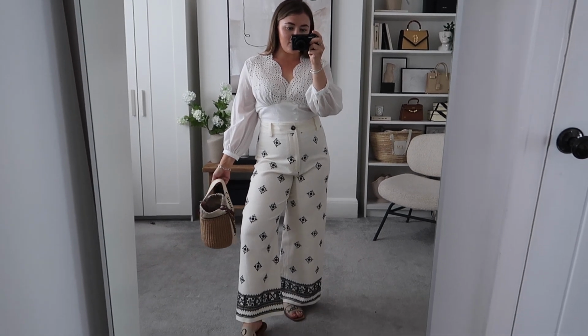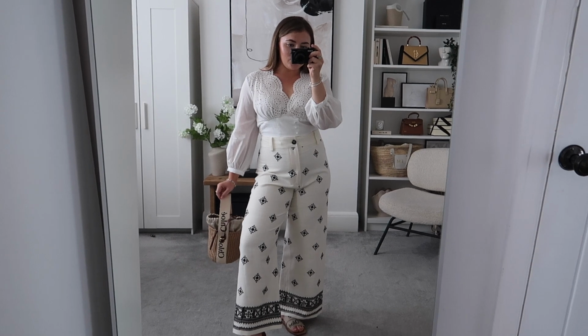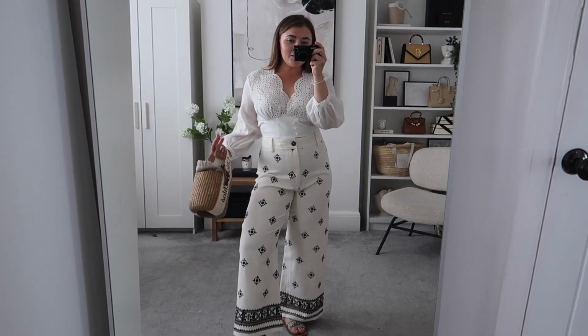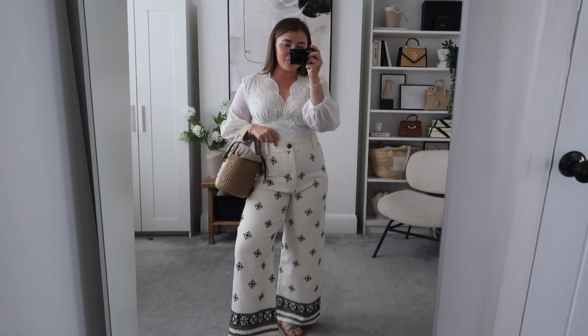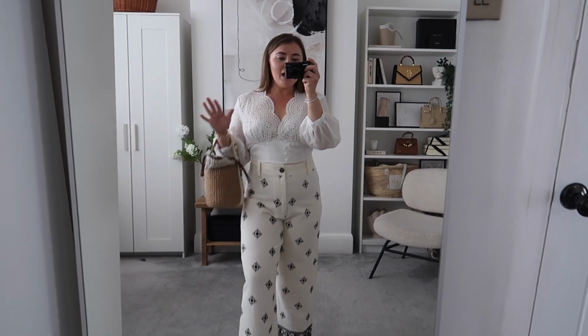So these are the gorgeous Zara trousers that I'm absolutely loving, but just struggling a little bit with regards to the styling of them. I do think they are absolutely gorgeous, but it's just the colorway of them. They're a lot more creamy, whereas a lot of tops that they stock on Zara are a bit more white. So let me know your honest thoughts.